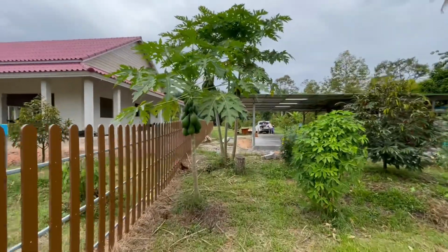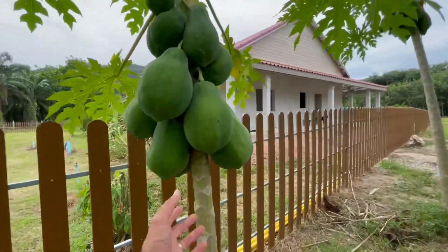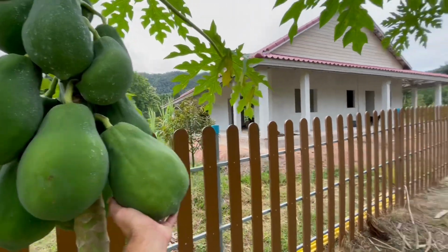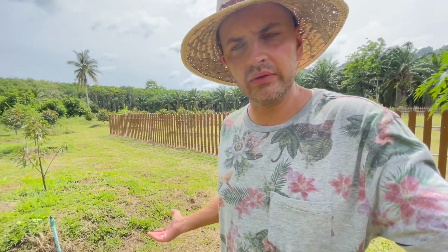Then over here by the house, we've got three papaya trees growing. These are really huge, these things. Look at the size of that. Some different variety up there. So I'll cut to a bit of footage I took yesterday to show you a few more of the plants we've got around here. So we've got banana and papaya. That's like a half decent breakfast taken care of, I think.